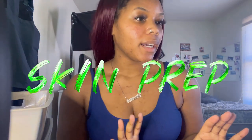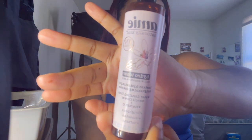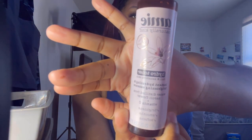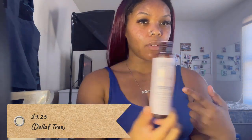All right, so I got my skin prep stuff. Usually I always go in with a facial toner, but I already washed my face today, so I go in with this Me Naturally Hydro Boosting Facial Toner. I got this from Dollar Tree for $1.25. And it was so worth it, y'all.